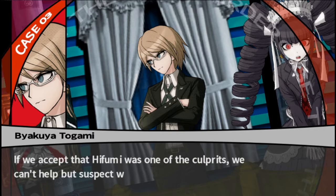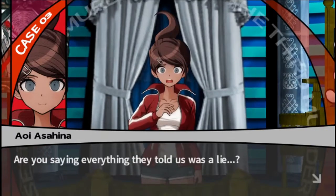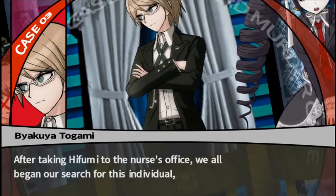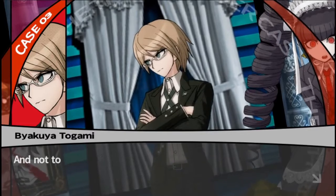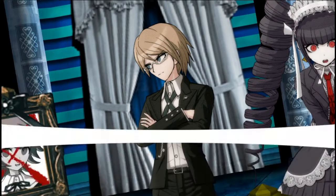If we accept that Hifumi was one of the culprits, we can't help but suspect what Celeste has said as well. Are you saying everything they told us was a lie? After taking Hifumi to the nurse's office, we all began our search for this individual, correct? And not too long after that, do you remember what Celeste said?